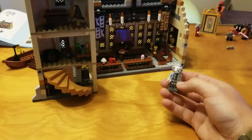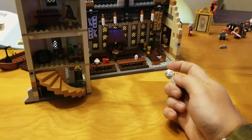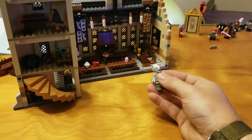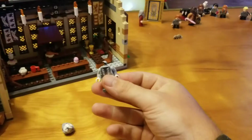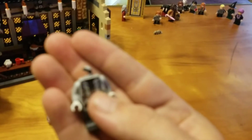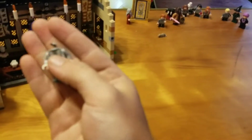All right, for those that stayed, I fixed Nearly Headless Nick. Now he can be nearly headless. And how I did this was I took my handy dandy desk pocket knife and went to whittling on his neck stem. Let's see if I can get it to focus for you guys. Come on. No, it just doesn't want to. There we go.